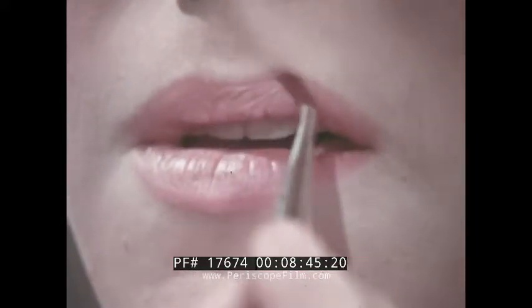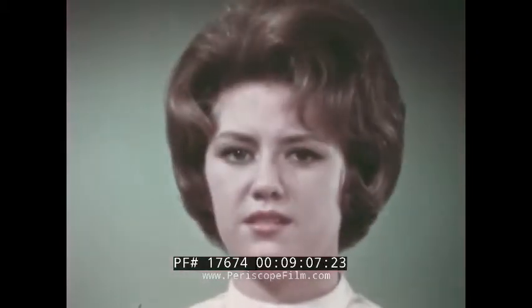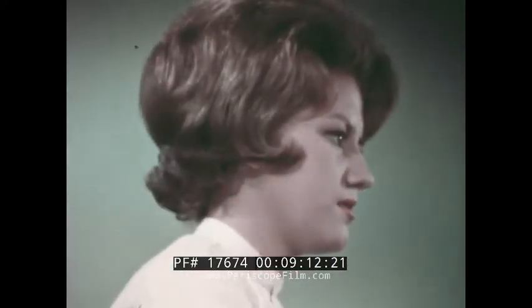Define the proper outline of the lips. The brush should be sufficiently laden with lipstick to allow the brush to move freely. Make certain the shade of lipstick complements the color of the dress. A well made-up face should do no more than enhance her appearance. She should never become a caricature of herself.